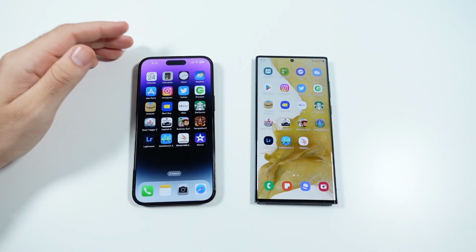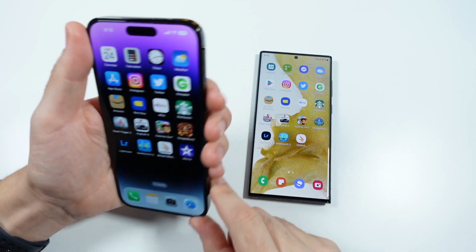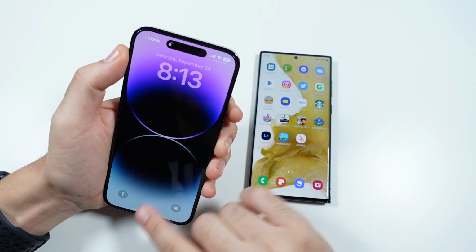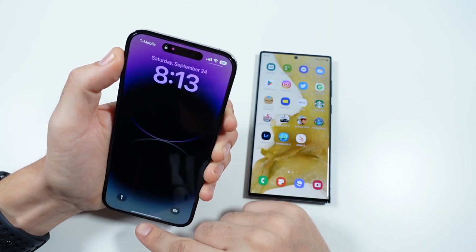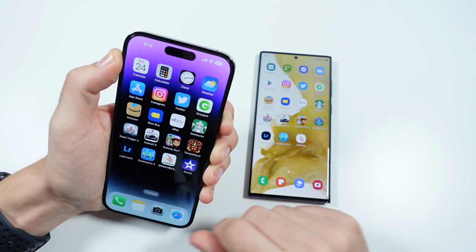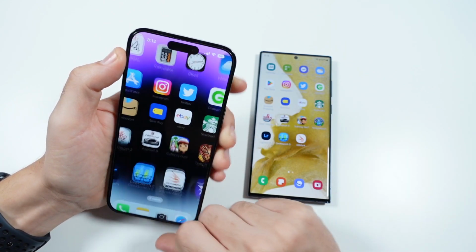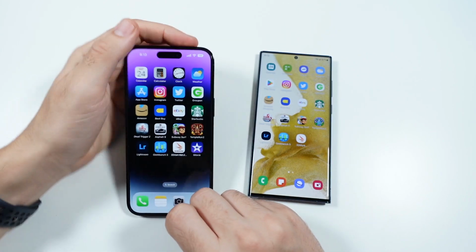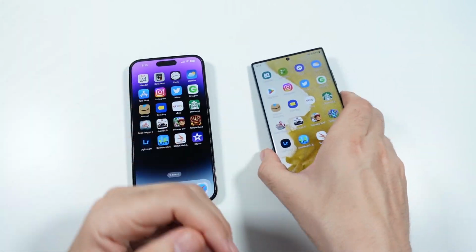Now, when it comes to unlocking these devices, they are very different. The iPhone 14 Pro Max is using that dynamic island as well as Face ID within that area to showcase its unlocking, and it does it pretty much the same way they've been doing it for years. So just look down, very fast. Also, if you have raised to wake and lifted, you'll get in very quickly, very fast, very secure.